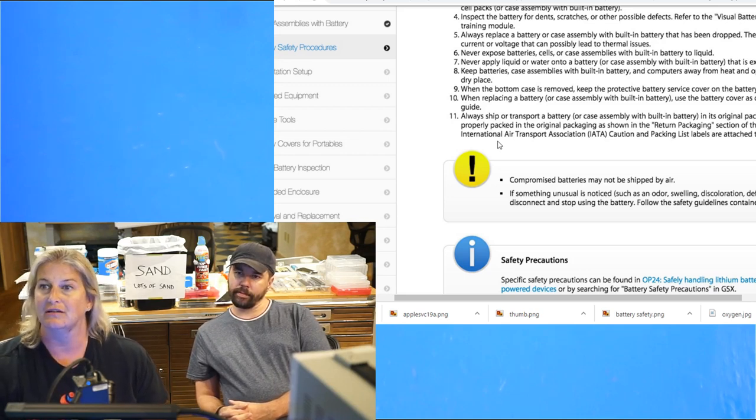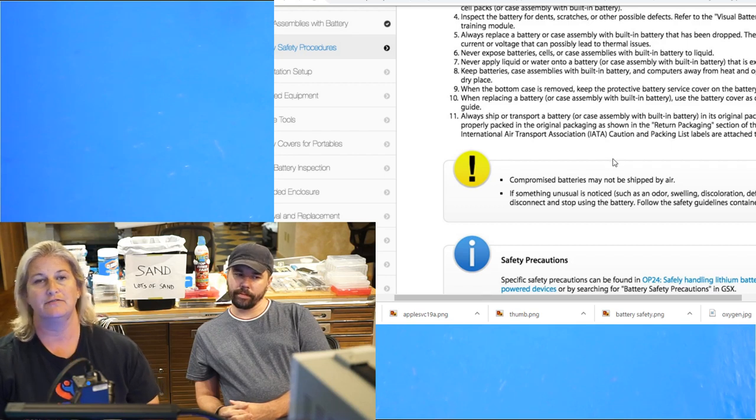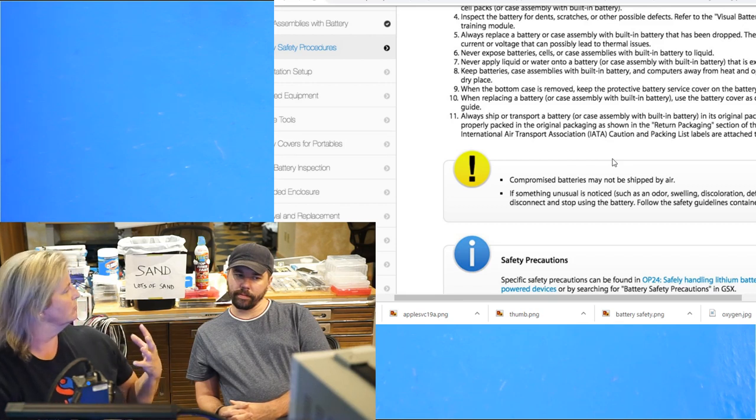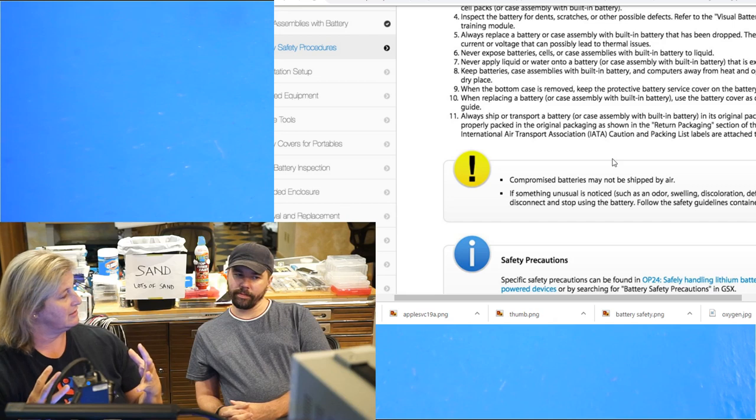And they make it clear that you got to ship or transport the battery in its original packaging. Bag it, properly package it, blah, blah, blah. And then it's funny that all of this stuff about don't drop it, don't look at it, don't bite it, they're not really saying any of that.